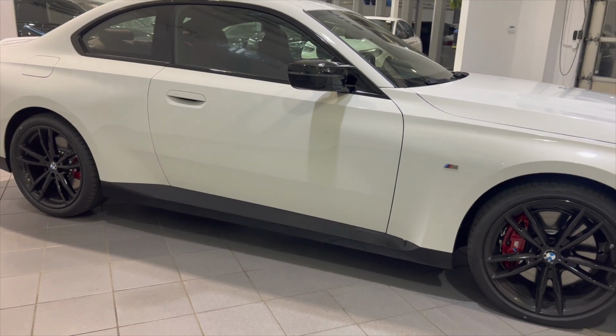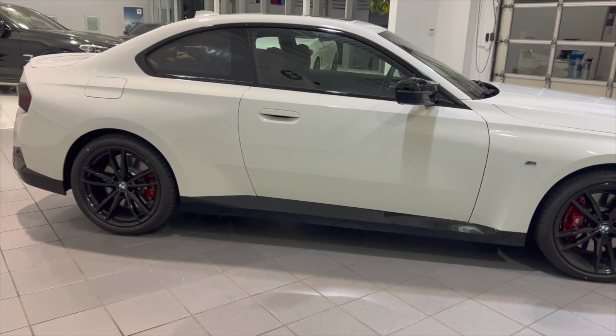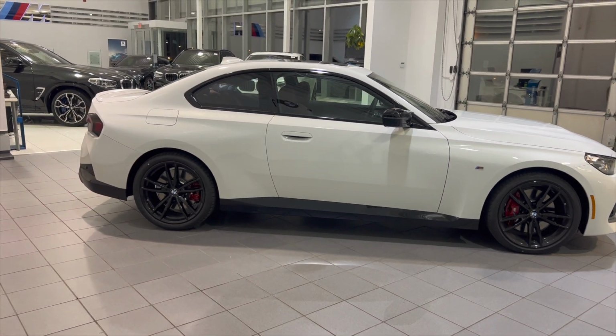I love the black side skirt that goes along the bottom. You always want an aftermarket side skirt. It already breaks it up and adds that right there.